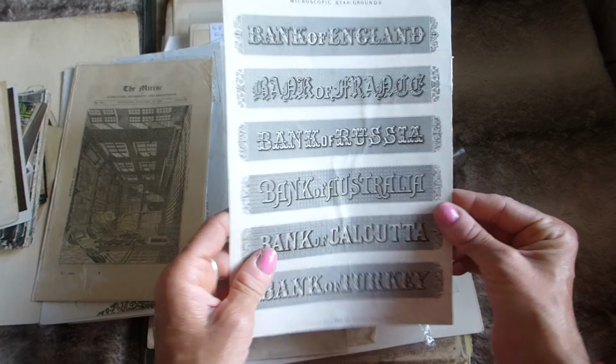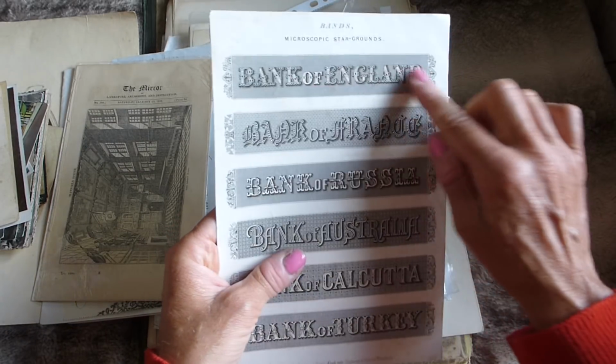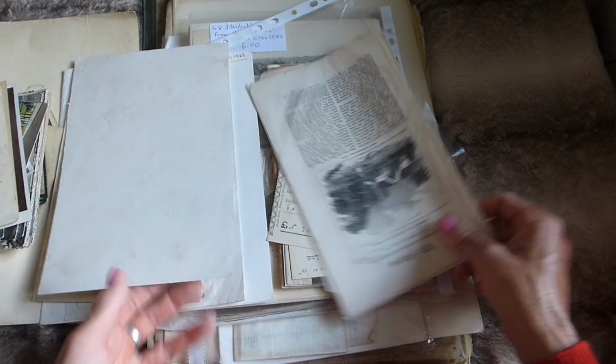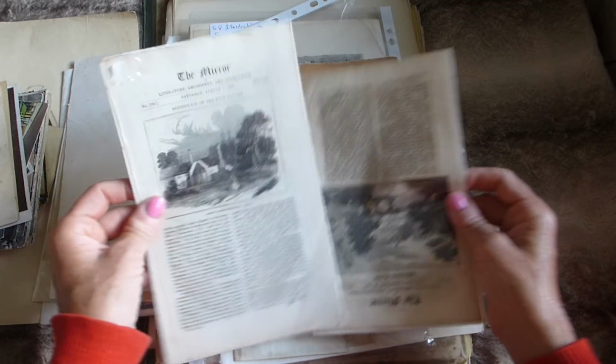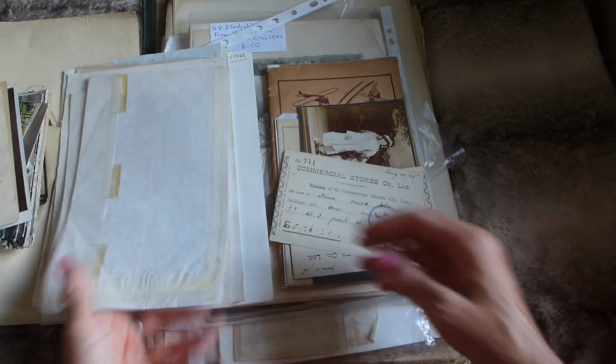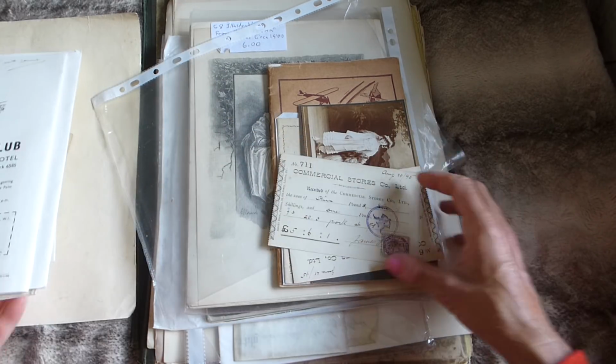This is something as well that I really love. I love these kind of scripty write-ins, so I was quite pleased with that. Another couple of the kind of newspapery type images here. I won't bore you with all of those, but thought they were lovely. I moved them to one side.